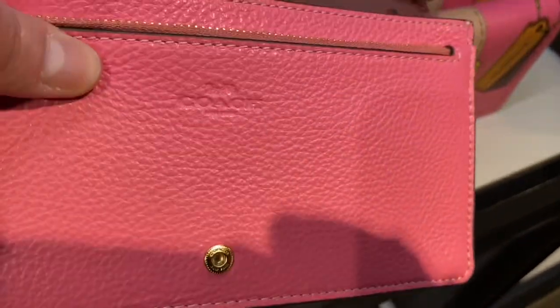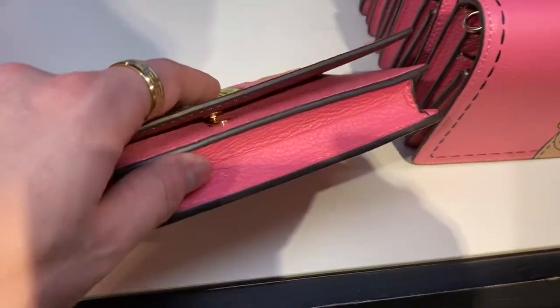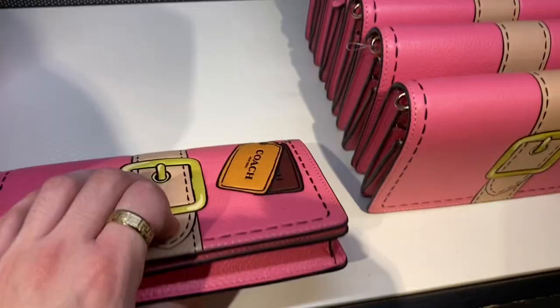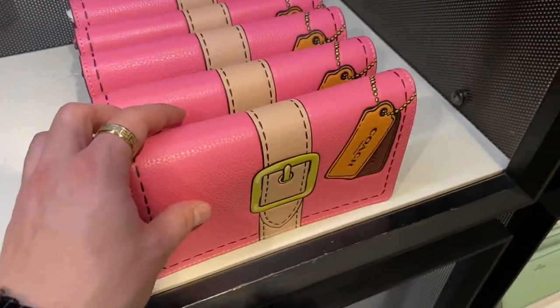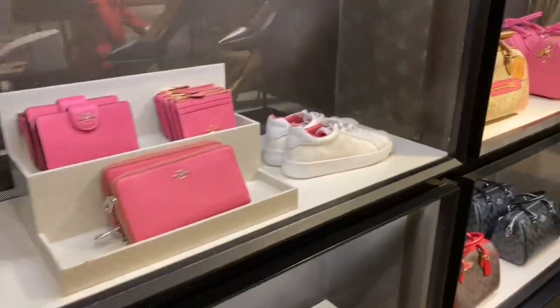I think that's a little fair. The pebbled leather was nice, and it's a convertible bag, so you can't really complain too much. You got a clutch, you got a crossbody. You can even throw the clutch in a handbag, like a tote bag. I liked it. It's really cute. Very fun and bright. Catches your eye.